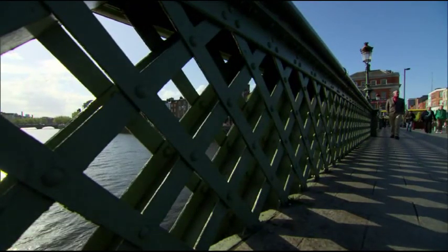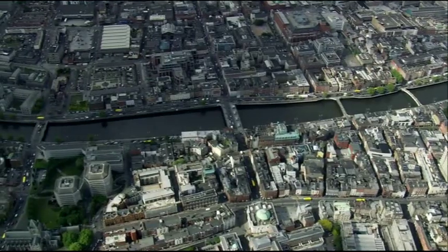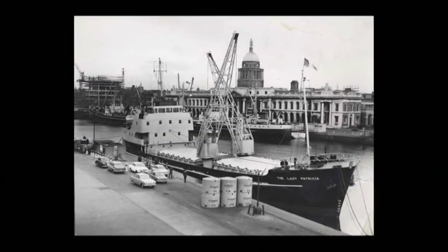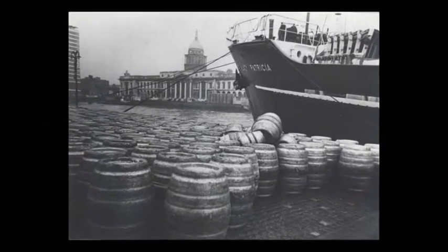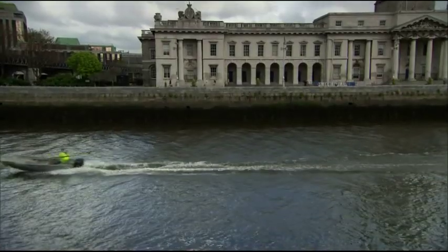From here, my walk takes me to the Grattan Bridge and across the River Liffey. Meaning a life in Irish, the river has been used for trade right from Viking beginnings. Large cargo ships carrying barrels of Guinness used to run down here right up until the 1990s. The Lady Patricia and the Miranda Guinness were a real part of the city. These days, the only traffic is the water tour bus and the odd pleasure craft.